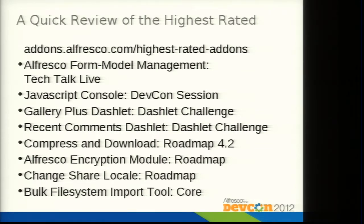The recent comments Dashlet was also submitted as part of the Dashlet Challenge. It lets you put a Dashlet into Share that just displays the recent comments that you have permission to see in the repository. So it's really nice when you're collaborating around content. One of those things people request a lot is being able to have a feed into Alfresco, a notification framework. We've deployed some of those resources, but having a Dashlet that lets you see recent comments meets a lot of that need for users.